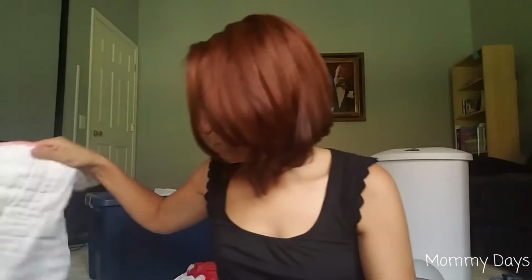I put those in the dryer. They got a really good hot dry. And all this also goes for any of your wipes that you may have. I had these running through the same exact cycle as the diapers, and they also went in the dryer.